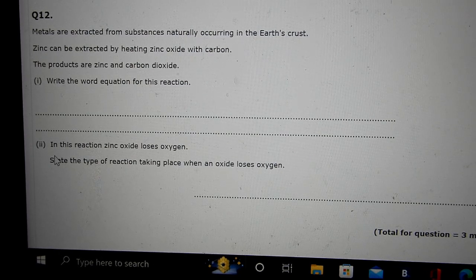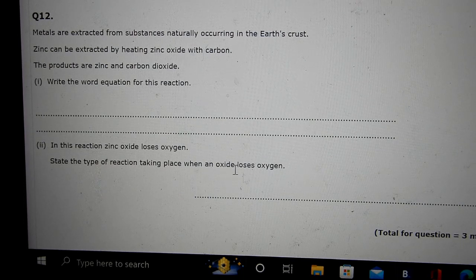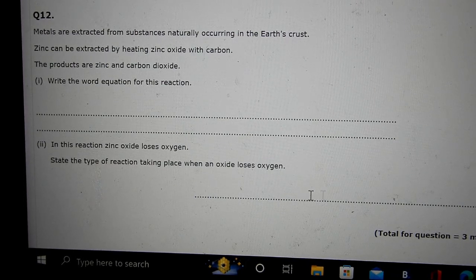In the reaction, zinc oxide loses oxygen. Yes. State the type of reaction that takes place when an oxide loses oxygen. That's called a reduction reaction.